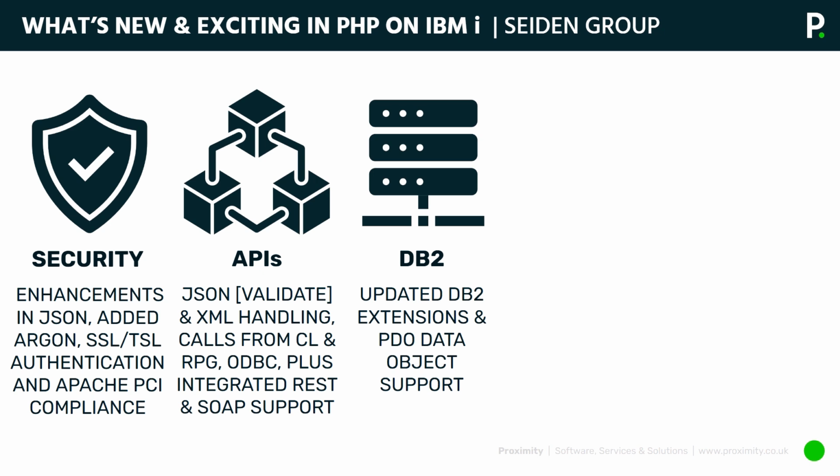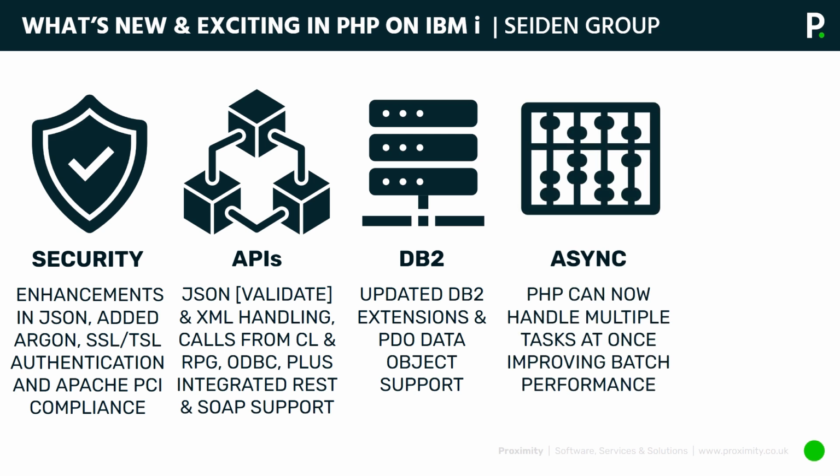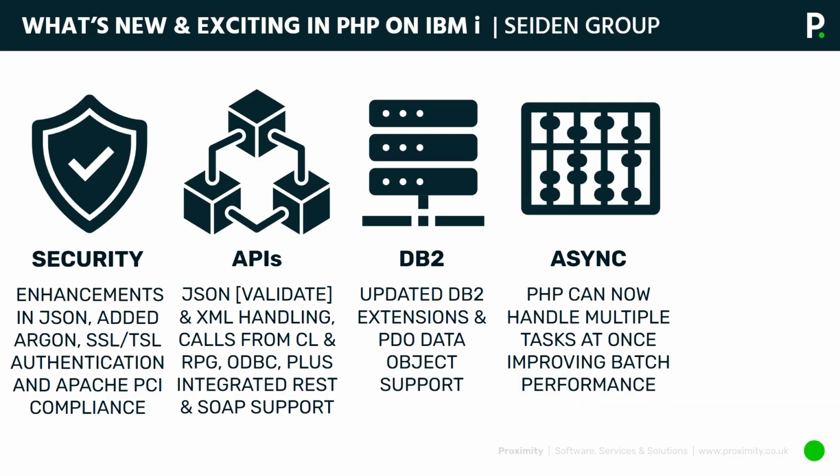Db2 enjoys updated extensions and PDO data object support. Asynchronous programming has also been a significant enhancement in PHP, allowing PHP scripts to handle multiple tasks at once. This can greatly improve performance when handling batch processing or making concurrent requests to IBM i resources without blocking the application.